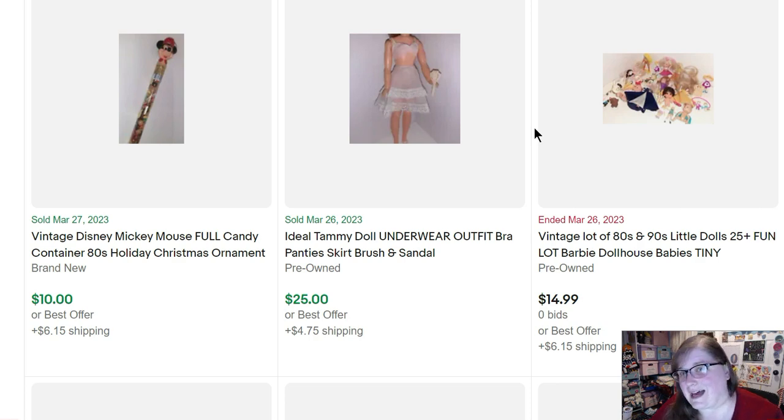Here's another one of those Ideal Tammy doll items. This is a set called the underwear outfit. It came with the bra, the panties, the skirt, a hairbrush, and little sandals. That sold for $25.